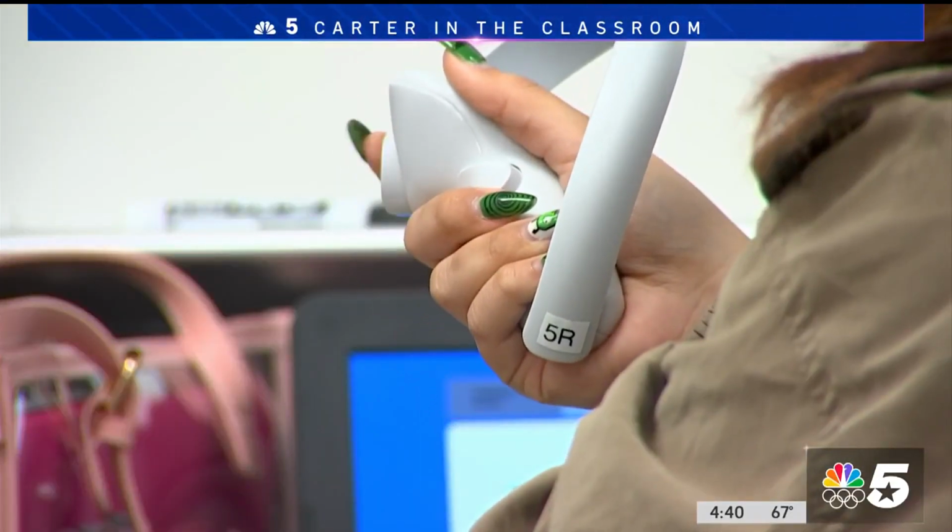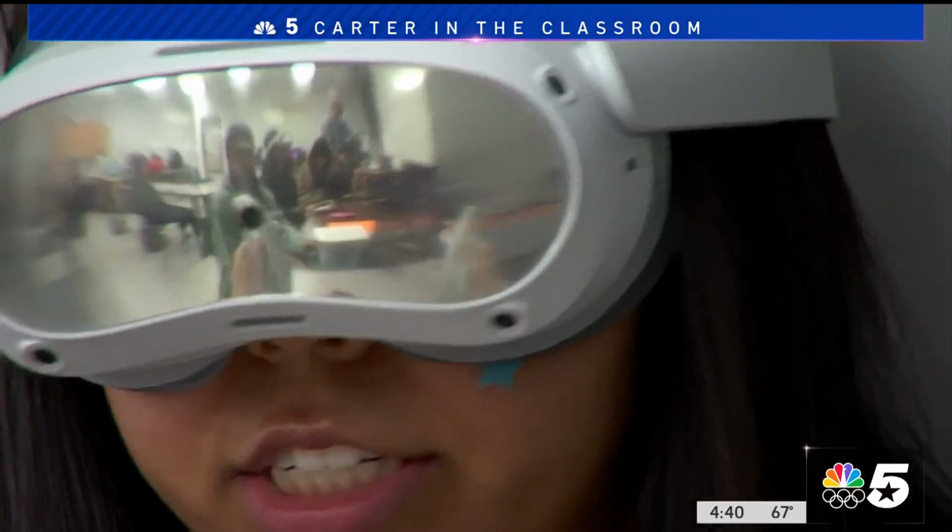Students are able to look all through the human body and see how different parts and systems work and connect to one another. You really get to see what is actually in the human body and actually get to know where the blood flows and where all the bones are and the nerves.